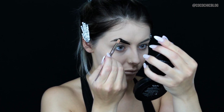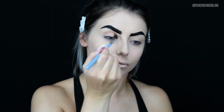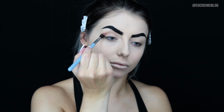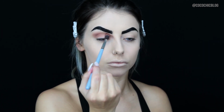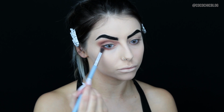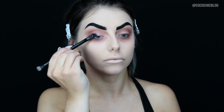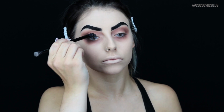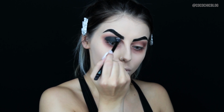Cute! Okay, then I'm going to take this black gel liner and I'm going to fill in my brows and make them quite dramatic. And I'm then going to take this warm brown eyeshadow and just run that through my crease. Then I'm going to take this slightly more red tone and work that over the top as well, and also on my lower lash line. I'm then going to take that black gel liner again and apply that all over my lid. You don't have to be too precise with this, and I'm just going to blend it out. It does take a while, but persevere, it'll blend.